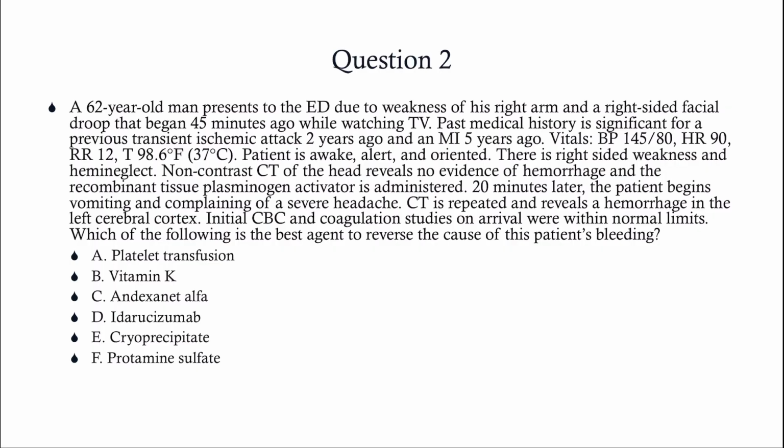A, platelet transfusion. B, vitamin K. C, andexanet alpha. D, idarucizumab. E, cryoprecipitate. Or F, protamine sulfate.